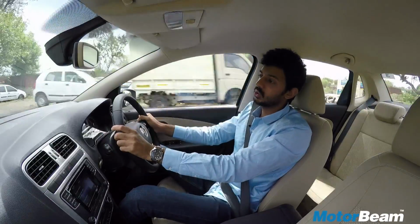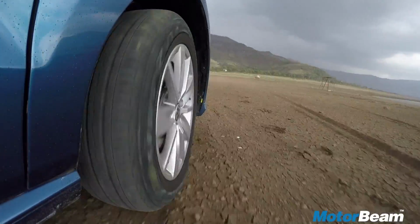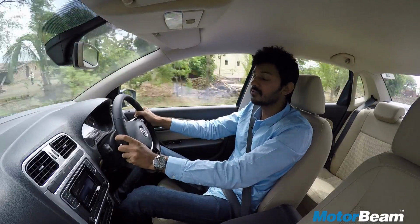The Volkswagen Ameo is offered with both petrol and diesel engines. The diesel motor is the 1.5 litre unit which offers punchy performance. But it isn't offered right now and will be available from the festive season.